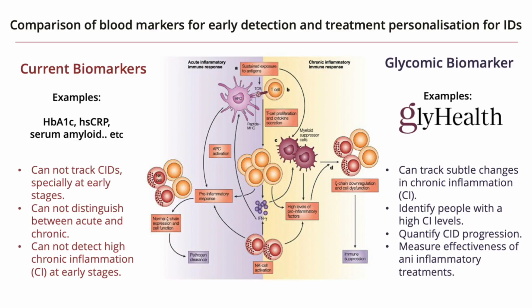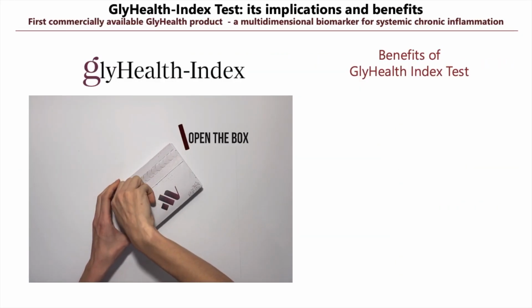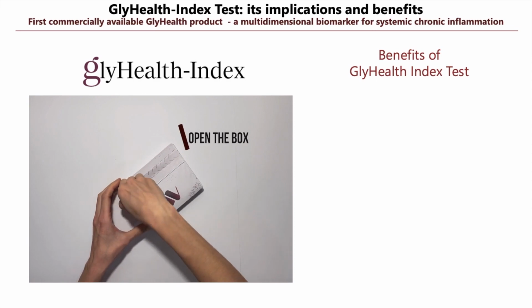Turning to Gly Health-Index Test now, or GHI. This is a prognostic and predictive biomarker for inflammatory diseases. It measures systemic chronic inflammation from serum IgG glycomic patterns. It can track subtle changes in chronic inflammation processes and distinguish between chronic and acute. Gly Health-Index Test is commercially available now. It's easy for patients and doctors to use, even in home settings.